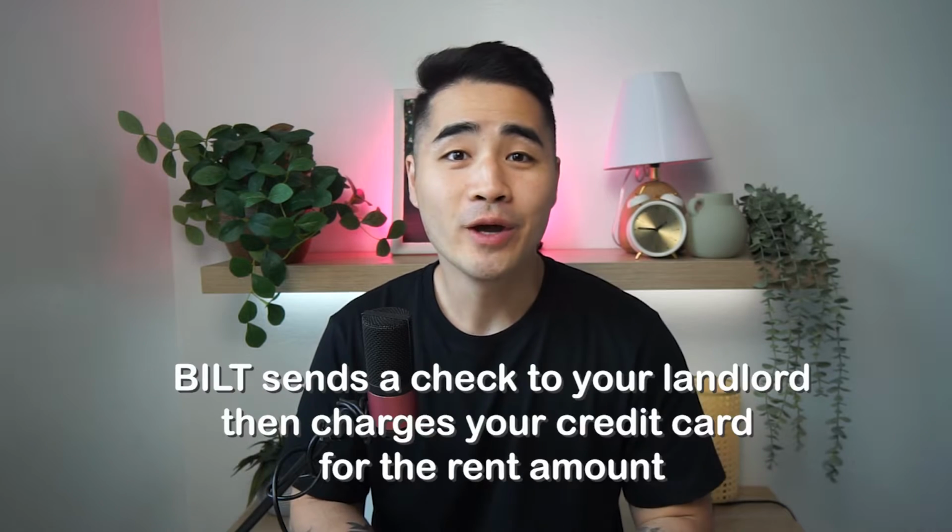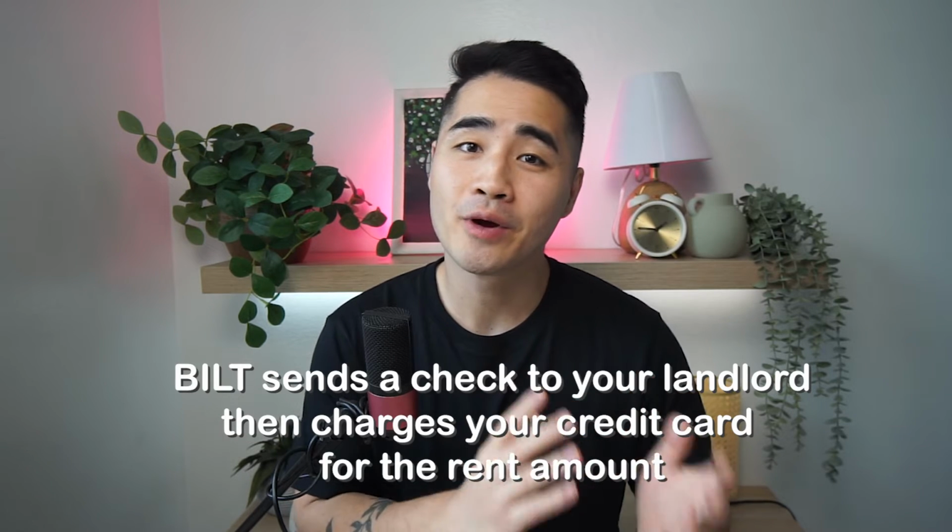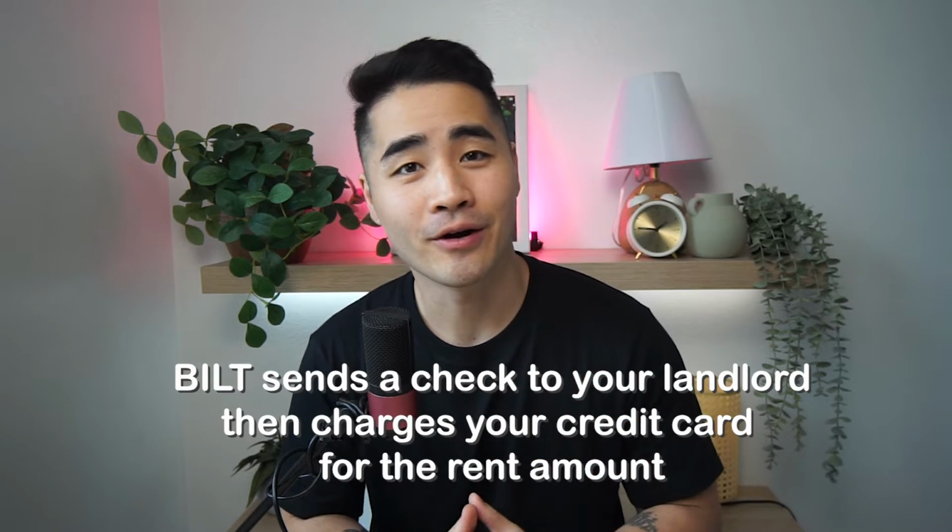Reason number one as to why the BILT Mastercard is the best card in 2024: you earn points on rent. The way it works is that they basically send out a check on your behalf to your landlord, and whatever that rent amount was will be charged on your credit card. So let's say your rent was gonna be $3,000. Well, BILT is gonna send a check on your behalf with your name on it, payable to your landlord, and your landlord's gonna receive it in 5 days or so. Once you send out the check, then BILT is gonna charge your credit card statement for $3,000 because that's how much your rent was. Basically the same way you would just swipe $3,000 at a gas station.